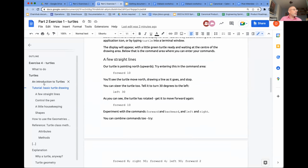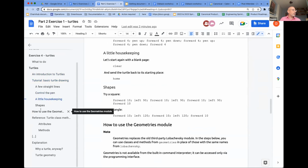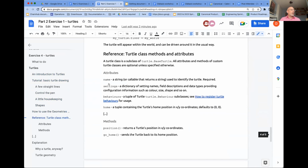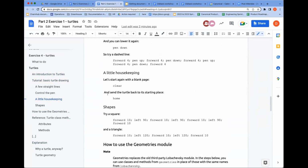So let's just have a quick check. We've got an introduction. We go into a tutorial. A few straight lines. Control the pen. Some shapes. Great. Some how-to guides. Some reference, and then two things. And for me, I think we've got into a good shape doing that. Just some housekeeping. We do need to outdent the two. If we're going to have a top level reference section, then the attributes and methods should be H3 headings.